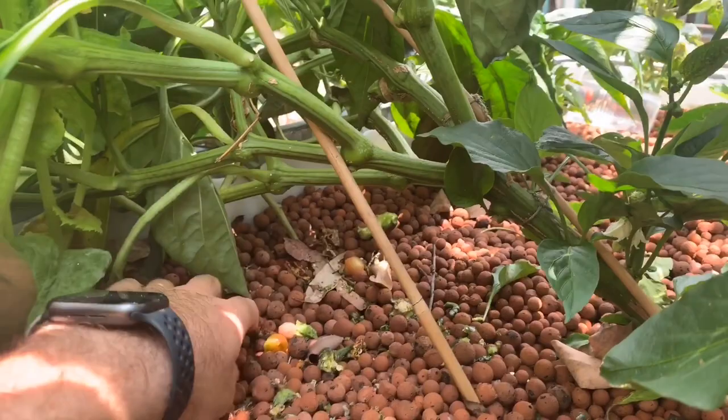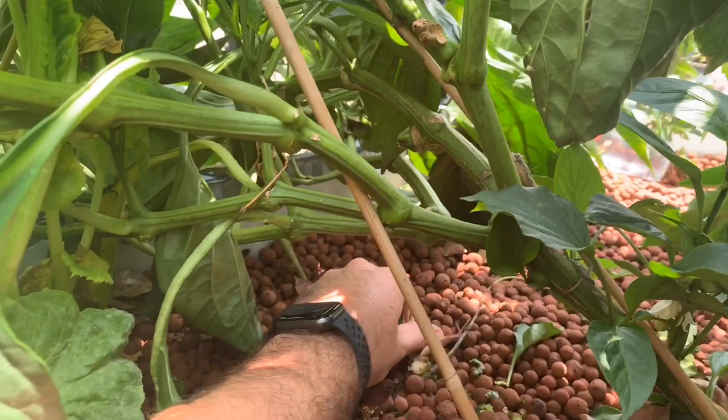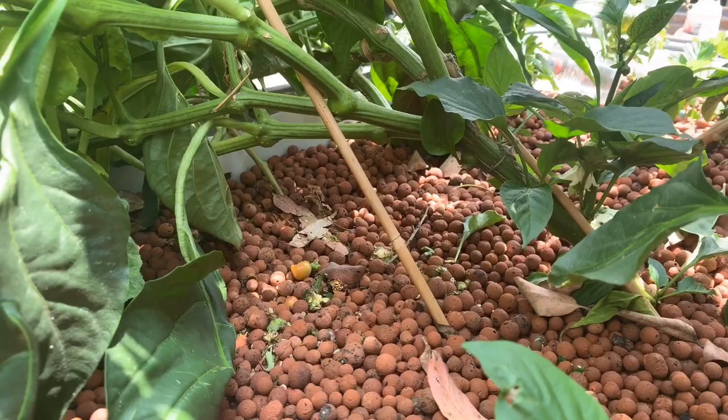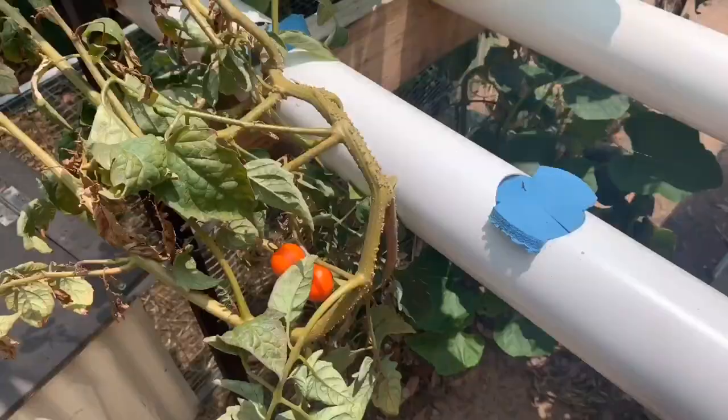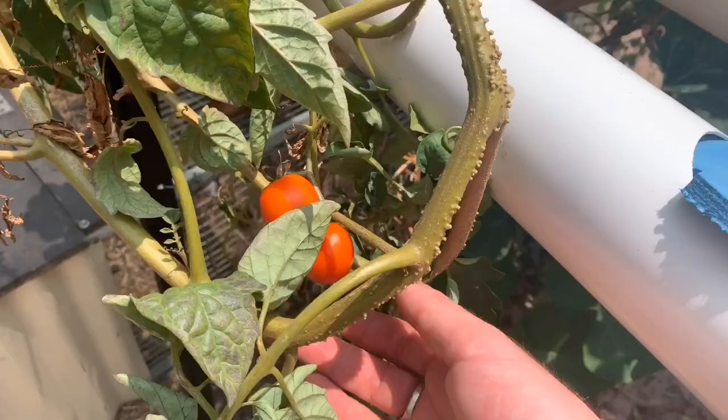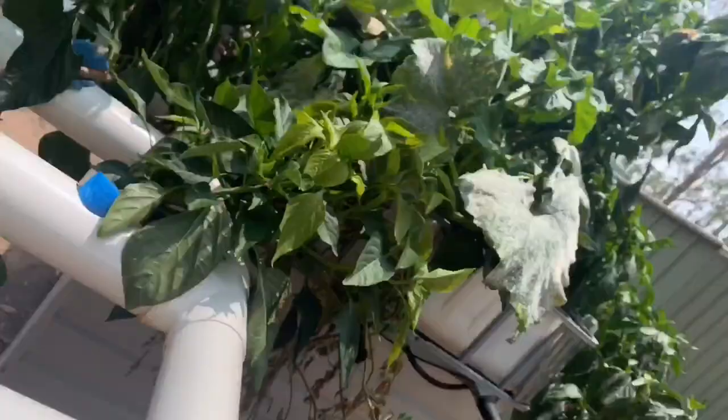rodents have been getting in and just eating all of my stuff. And I don't know what to do about that. I live in the bush, so this tomato plant has been weird from the start. But at least she's given me a couple of juicy tomatoes.